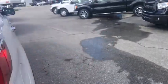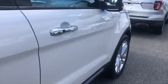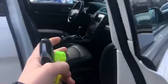Well, that's fun. I just locked myself in the back of this car. It has a child lock on that door so that I can't get out. Into the passenger seat.